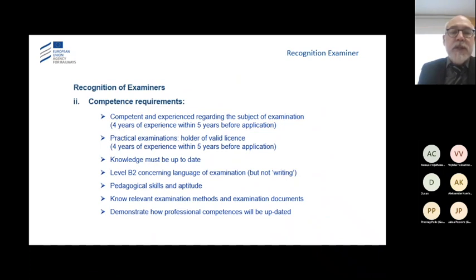Good, and demonstrate how professional competences will be updated. This is important because we have other with the trainers. We have seldom in Europe independent trainers which work on their own as an own business, and they are mostly part of a training center. So there, the question of updating competences is a topic of the organization of the training center, and here it's about quality management and so on. But in case of examiners, we see a lot of cases where people work independently. They just offer their competence as examiner and work then for other entities.